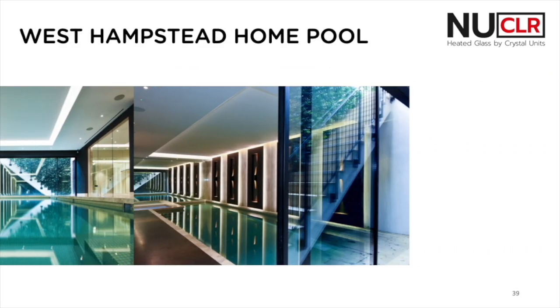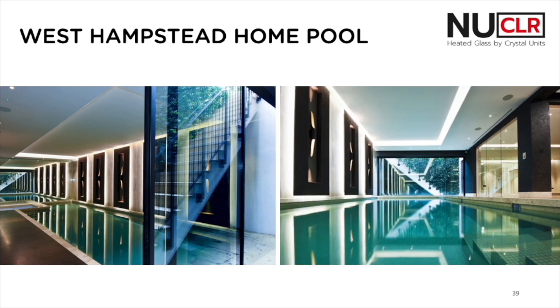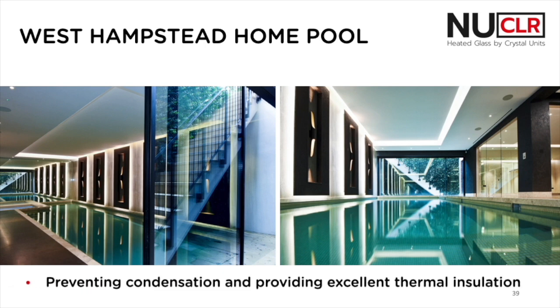West Hampstead Home Pool. The project challenge was to prevent condensation on the glass panels surrounding the pool while also providing excellent thermal insulation on the external windows. Low-E heated glass partitions were supplied to internally separate the pool from the surrounding rooms. 17.5mm laminated glass was supplied to divide the spaces, ensuring no condensation could be allowed to form on glass surfaces. Low-E heated units were also supplied for the external windows and doors. The units ensured low U values of 1, whilst the heated pane ensured condensation was not able to form due to the high temperature differential between the external and internal atmosphere.